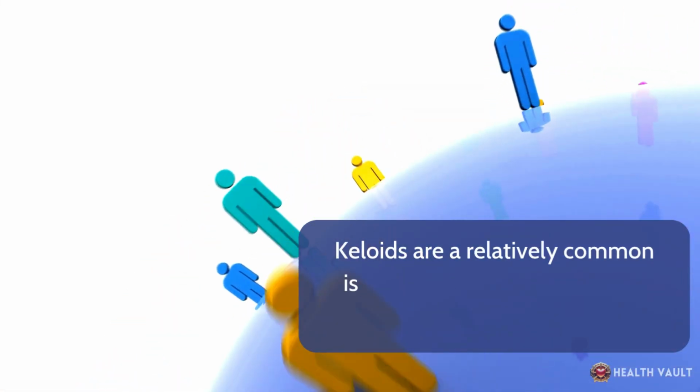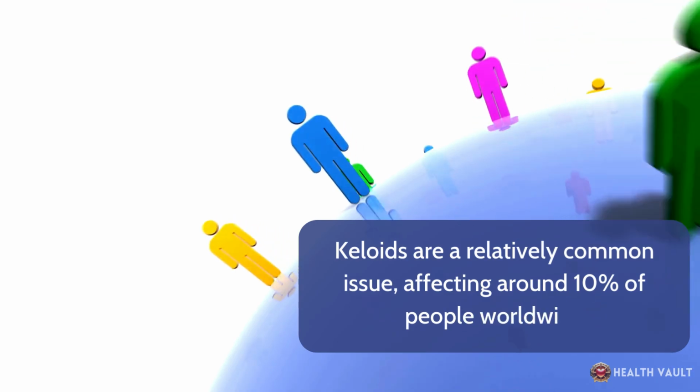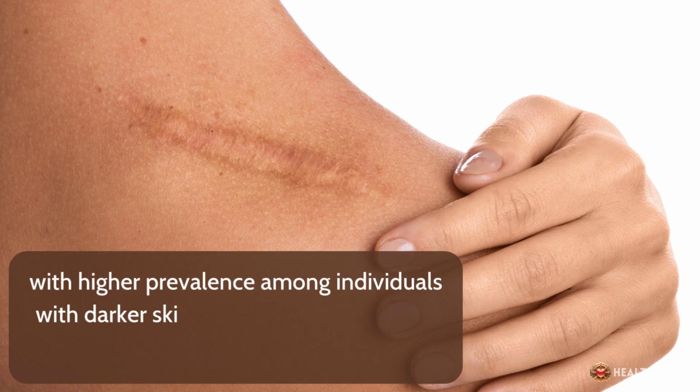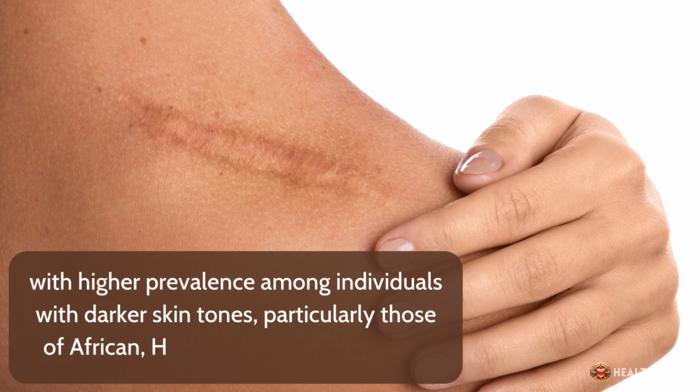Keloids are a relatively common issue, affecting around 10% of people worldwide, with higher prevalence among individuals with darker skin tones, particularly those of African, Hispanic, and Asian descent.